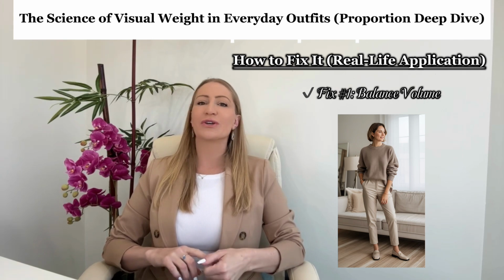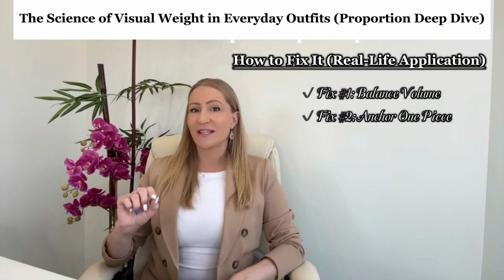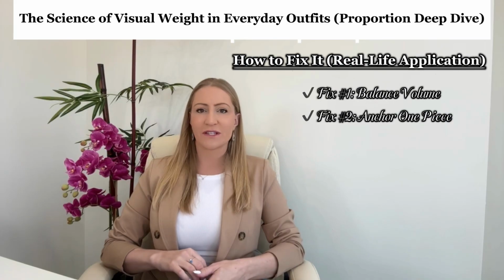Another thing that makes a huge difference is giving your outfit something to anchor it. This could be a blazer, a tailored waistband, a structured layer, something that gives the eye that place to land. Because without that, everything feels a little undefined.